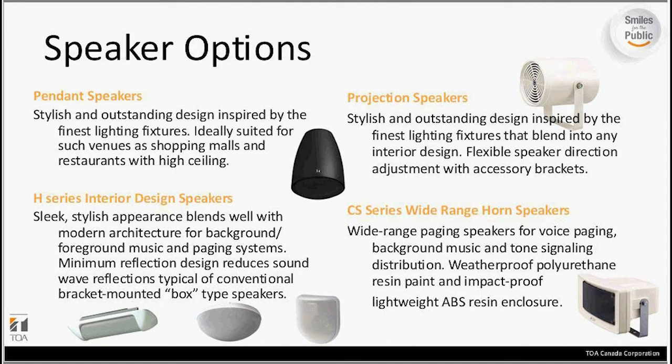We also have our projection speakers, which allow very flexible speaker direction and, again, are very non-intrusive in their look and style. Similar idea with the H-Series interior design speakers. These are a surface mount type of speaker, and again a step up in audio quality from your basic wall boxes. They are a very elegant looking speaker and very non-intrusive, not your typical basic speaker box that sticks out on the wall. So these will blend into the background more, making a more elegant look for your system in a more aesthetically sensitive application.